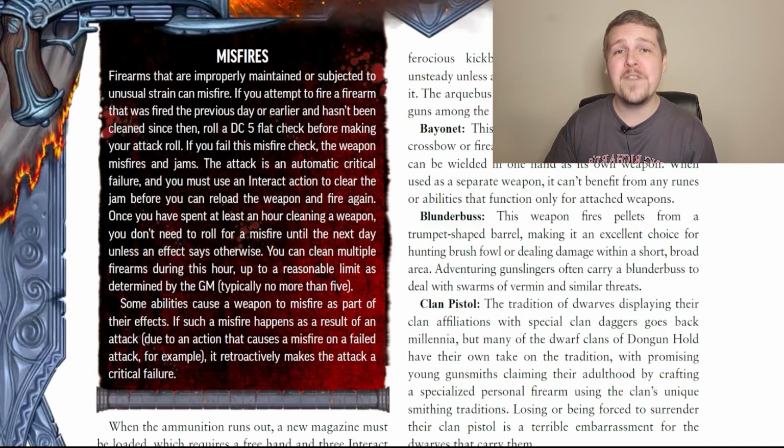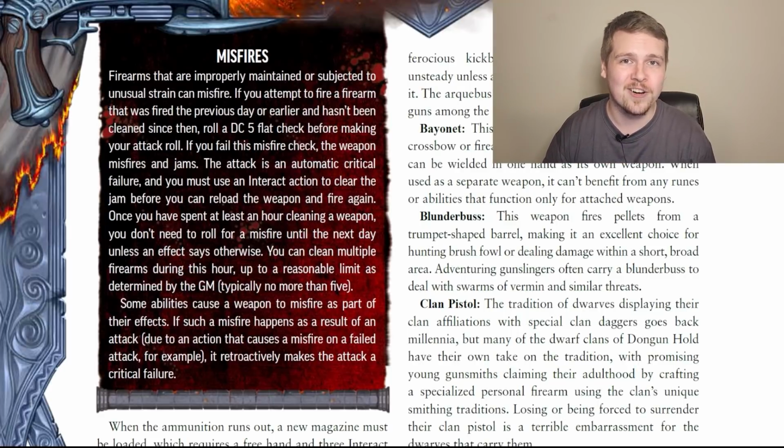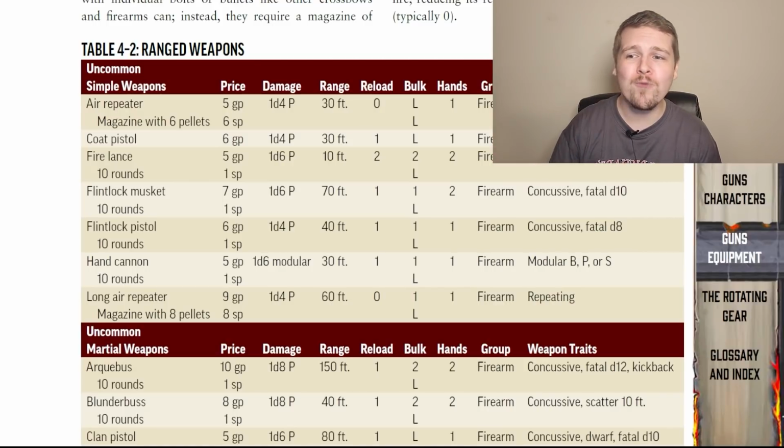Additionally, there are some feats, namely for the gunslinger, that can cause firearms to misfire automatically even if they're not dirty, but we'll talk about that in the gunslinger deep dive. Alright, now that we understand what we're talking about, let's talk about what you're here for, all the different weapons available to you as new firearms, starting with the Air Repeater.